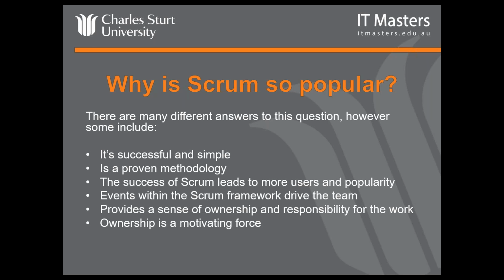I think probably one of the biggest advantages is that it is popular. I think it's popular because it's simple, it's prescriptive, it's structured, it tells you how to do things, and people like structure. If we've got too many options to choose from, then we can get caught up taking too much time making a decision rather than just making one and getting on with what we need to do.